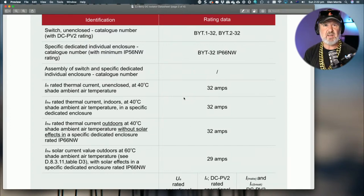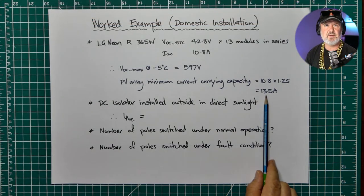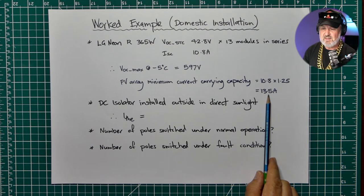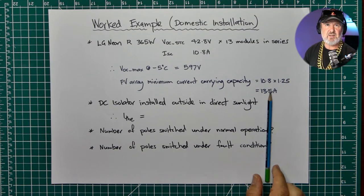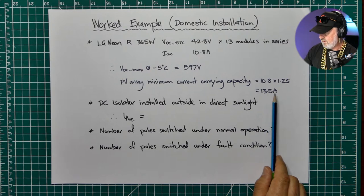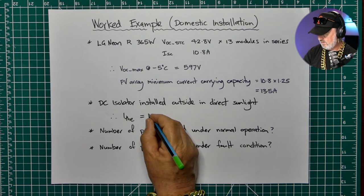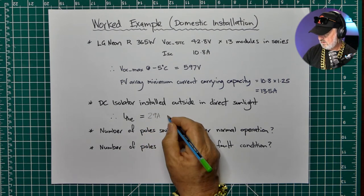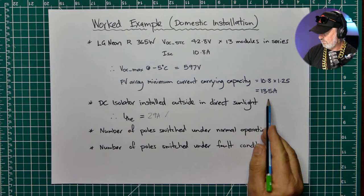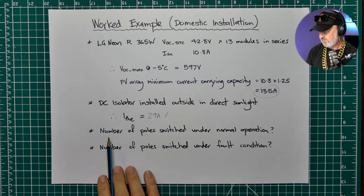So we go and check our design, and jump back to our design now. We had a maximum current of 13.5 amps. So we can do it. This disconnector is rated for 29 amps, installed on a roof outside in direct sunlight. So 13.5 is less than 29 amps. Great. That's a tick. It's suitable for this maximum current. So that's good. Okay, next step.